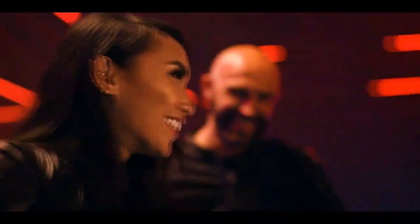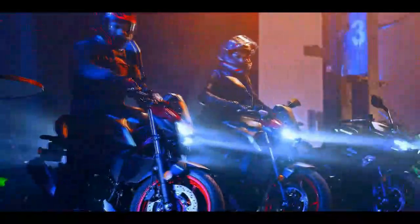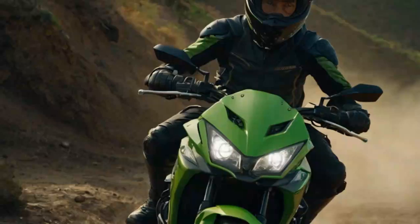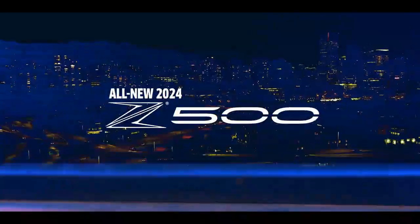The new Kawasaki Z500 arrives with plenty to prove, and it's ready to make an impression. Despite its name, the Z500 doesn't actually pack a 500 cubic centimeter engine. Instead, it features a 451 cubic centimeter parallel twin, offering 51 cubic centimeters more capacity than its predecessor, the Z400. That slight exaggeration in naming feels forgivable given the bike's impressive updates and the excitement it brings to the table.